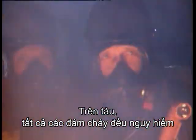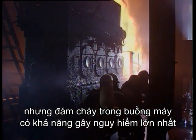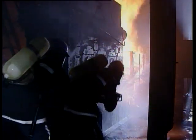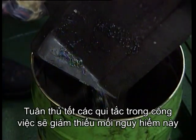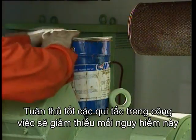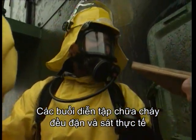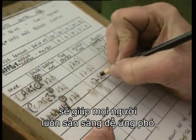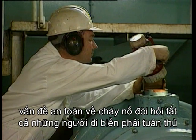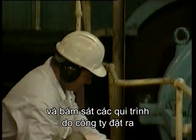On board ship, all fires are dangerous. But a machinery space fire is potentially the most serious of all. Observing good working practices minimizes the risks. Frequent and realistic fire drills keep everyone prepared. But ultimately, fire safety requires that all mariners stay observant and stick to company procedures.